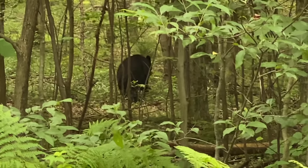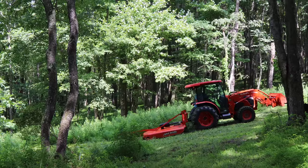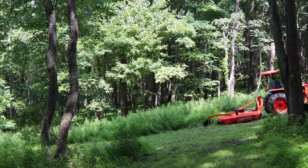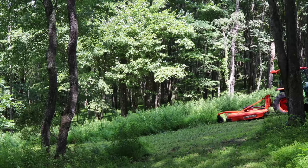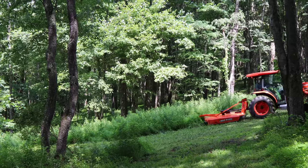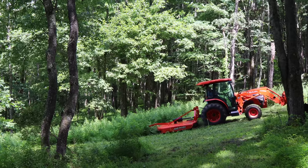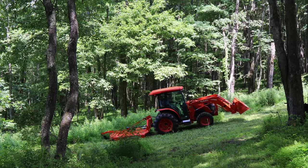So I really don't know what I have to say about that. I actually think it's kind of cool that they're around, but they are already kind of ripping up everybody's bird feeders, and they don't seem to care either. They just walk right past people's houses, through their yard, up their driveway. I thought they would be a little more skittish, but they're not at all.